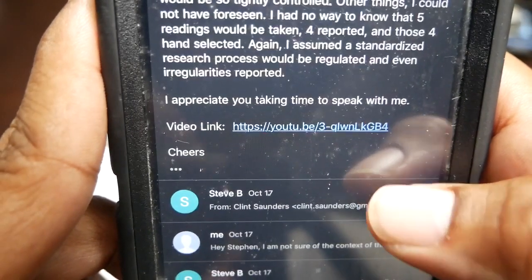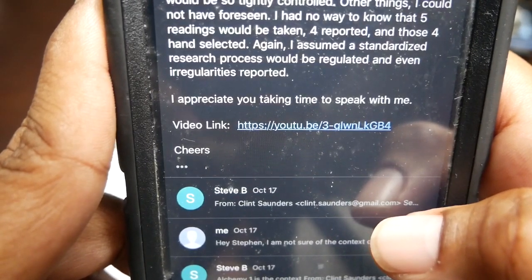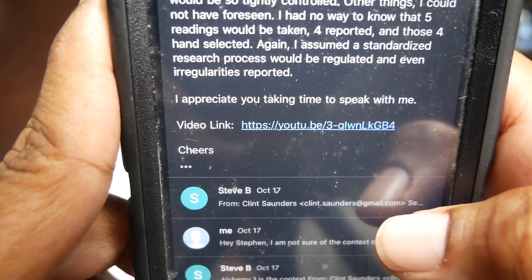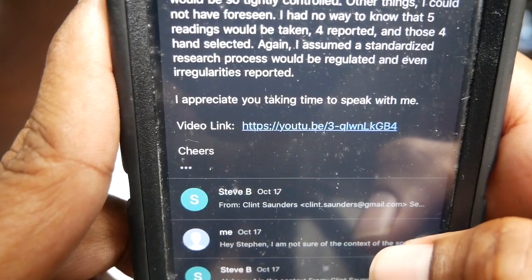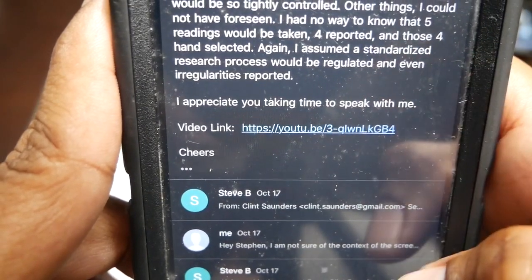Other things I could not have foreseen. I had no way to know that 5 readings would be taken, 4 reported, and 4 of those hand selected. Again, I assumed a standardized research process would be regulated and even irregularities would be reported.